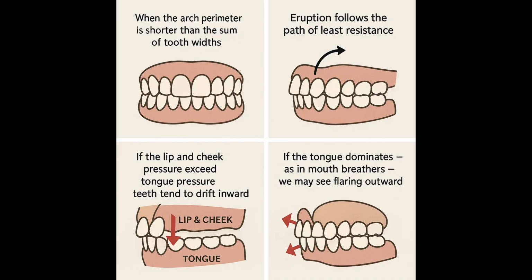When the arch perimeter is shorter than the sum of tooth widths, eruption follows the path of least resistance. If the lip and cheek pressure exceed tongue pressure, teeth tend to drift inward. If the tongue dominates, as in mouth breathers, we may see flaring outward.